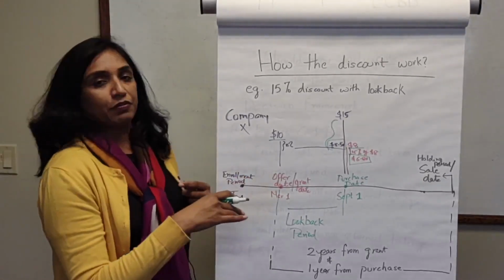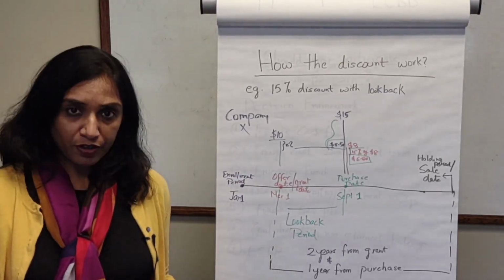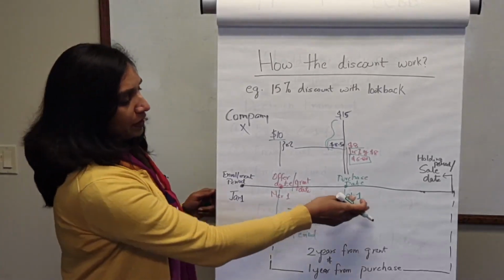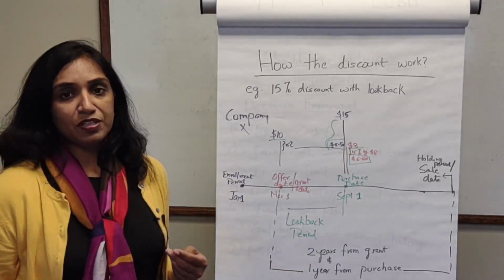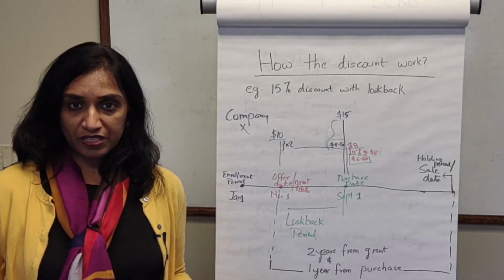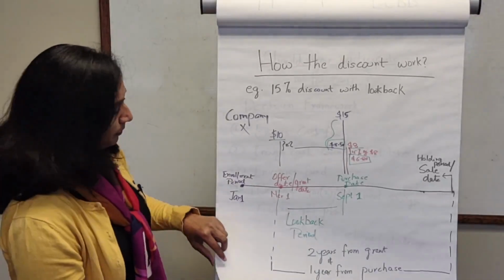This is an example of a 15% discount with look back. There are companies that do not offer a look back period, and they'll just probably give you a discount on the purchase date. Or the companies could come up with some other form of discount. So make sure you're looking at your grant documents for all the details.